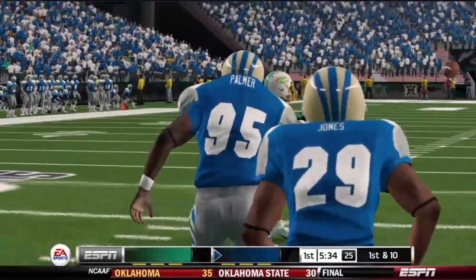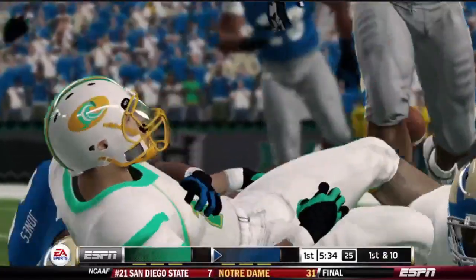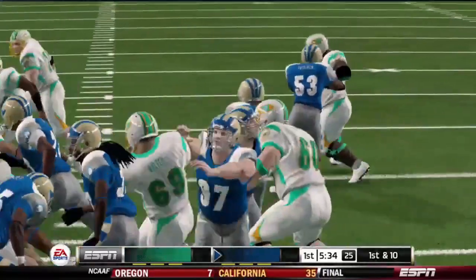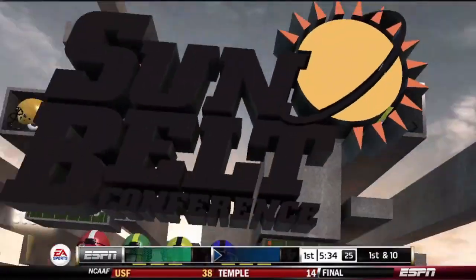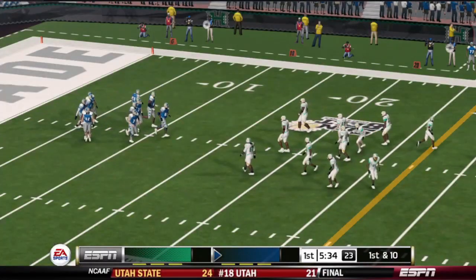Turnover. Well, this is what it's all about. Defense taking advantage of an opportunity. They're pouncing on the loose ball. So let's see what the offense can do as they come out onto the field.